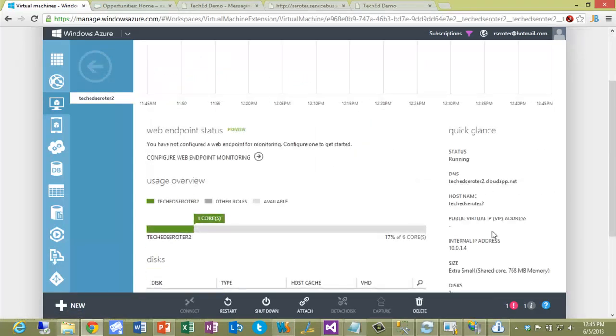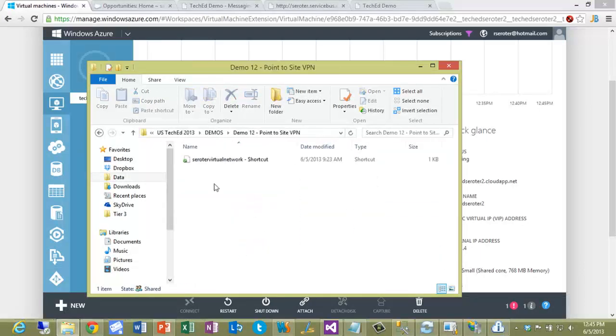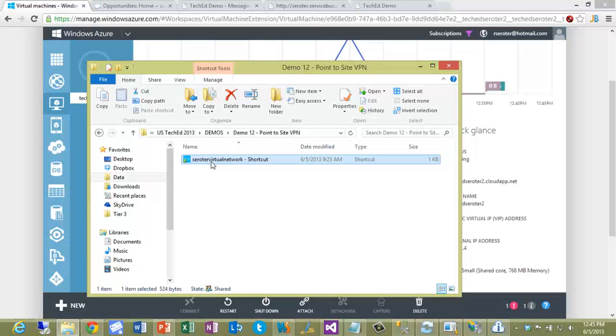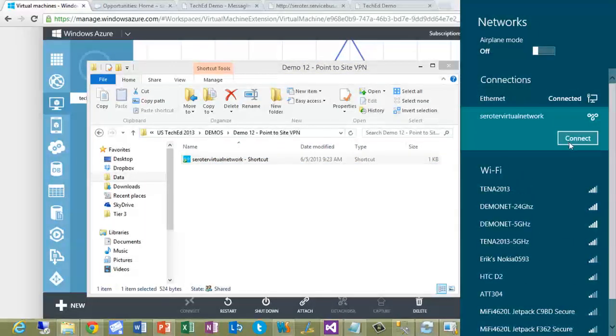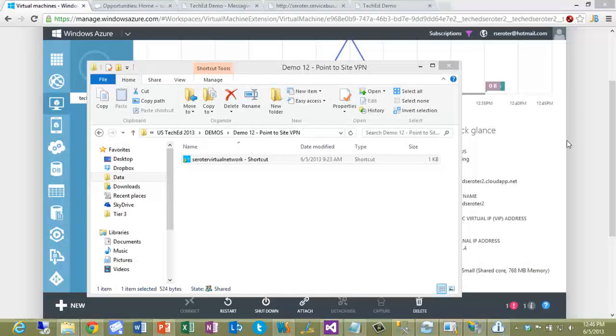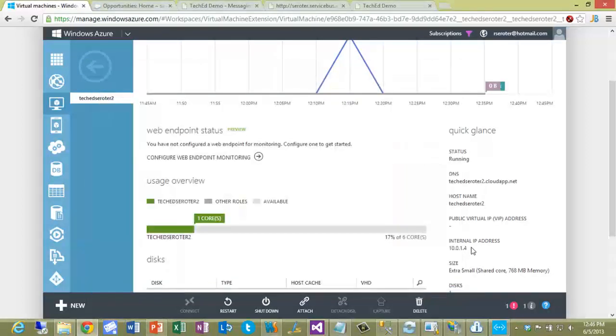All right. So what I have is an internal IP address, and I want to connect to the internal IP. So what I can do is download that VPN package. It installs a private network connection that I can execute. I can connect to that. And what that's doing is giving me a VPN connection to the virtual network I just created in Windows Azure.